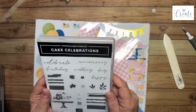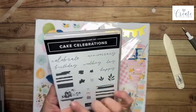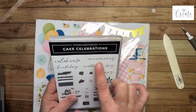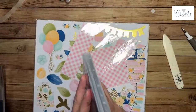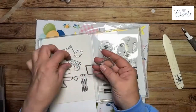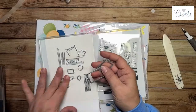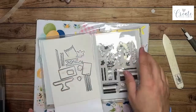This is Cake Celebrations. This is an online exclusive that's available right now. It has stamps that you can stamp onto layers of cake. It has anniversary, wedding, and birthday greetings. So this happy birthday, happy wedding day, happy anniversary, and the word celebrate, those are all individual, so you can mix and match them. It has dies where you can cut out your layers. I don't have these on a magnet yet. You can cut out your frosting, and a little fun banner to put at the top of it. It has a little cake plate stand, I should say. So this is very fun, and then you can also cut out some of those flowers.